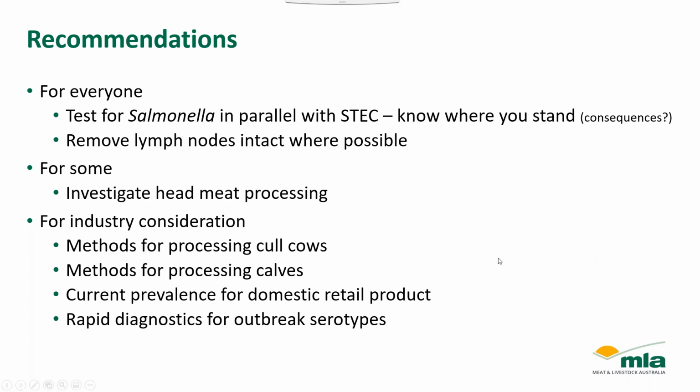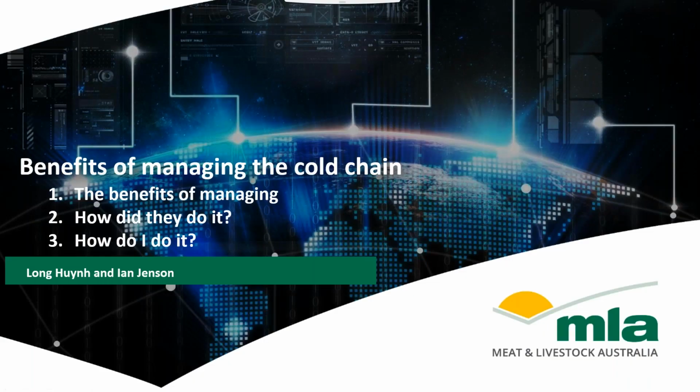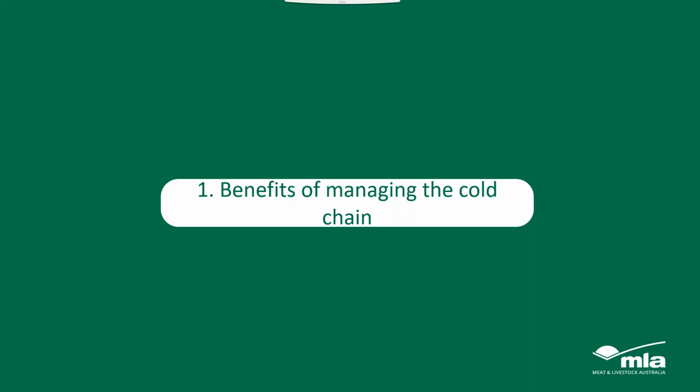Every now and again, my computer screen doesn't want to change. So I now want to go on and talk a little bit about cold chain, and this is the area that Long Hun is doing most of the work in, and so he's prepared most of this presentation, about the benefits of managing the cold chain. I'll want to show you some examples and talk to you about how people should do it, have done it, and talk also then about how you can do it as well.